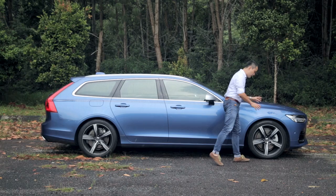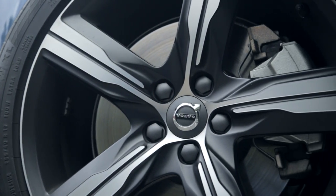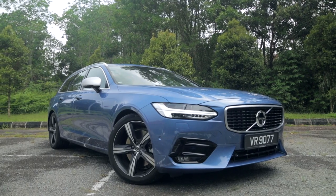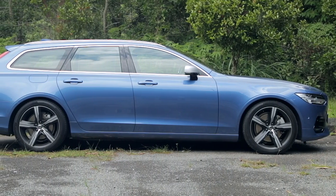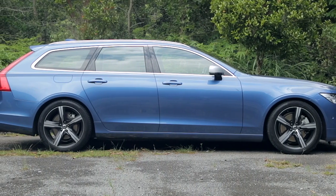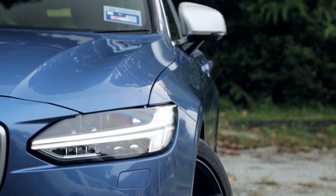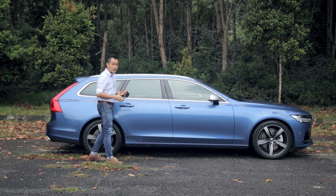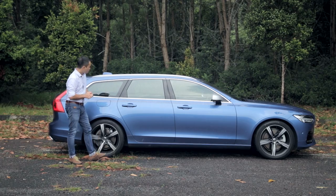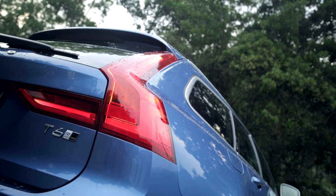Along the sides, I love these 19-inch R-Design wheels. Yes, got a long dash to front axle length, similar to the one in the XC90. It gives a sporty yet elegant look, portraying a long hood with short front overhang. Side mirrors are finished in silk metal paint. And unlike the older Scandinavian wagons, which were boxy, this one right here has a nice sloping roofline and it looks great from the side.